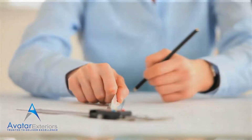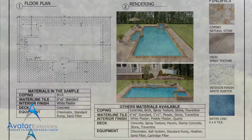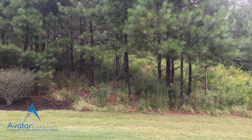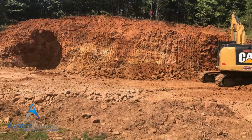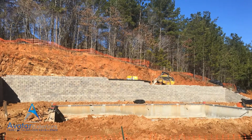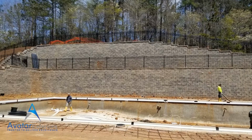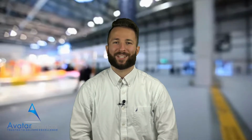Once your vision is on paper and we have an approval quote, the installation begins. Our team starts by digging into the yard to build the form of the new pool. Then we set a steel form and frame the structure to shoot the concrete. This will build the foundation shell of your new pool. Once the foundation is in place, we start with the coping and tile installation, always making sure we do professional and quality work every step of the process.